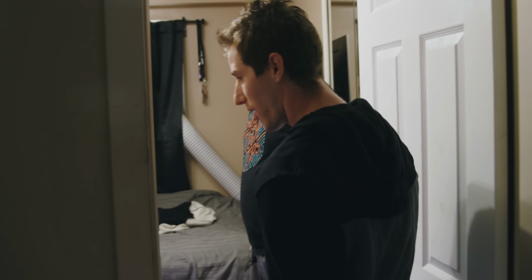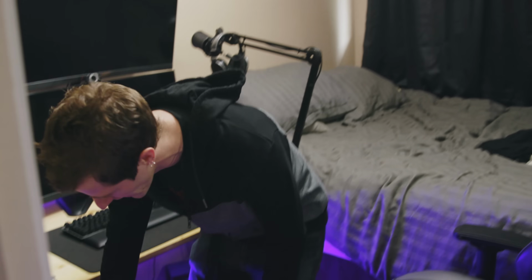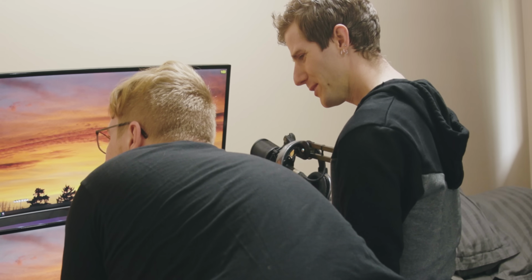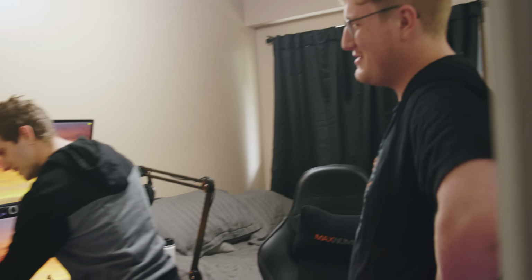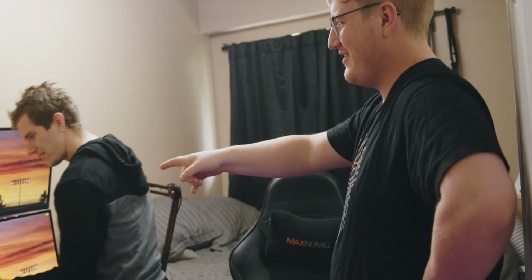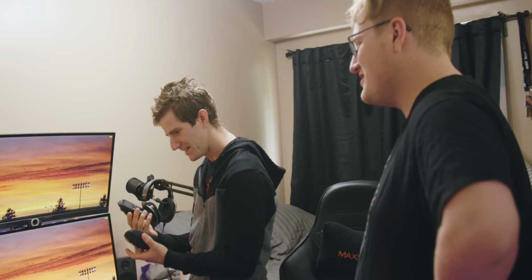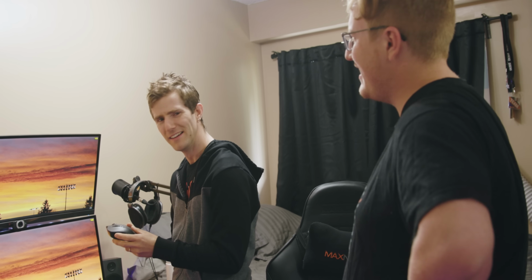I actually have not seen Jake's setup. There's some unusual things, like for example, this UPS that's definitely from the office. Why do you have so many wireless mice? I like to switch it up sometimes. That's a G305. You've got a G Pro wireless. You already have the king of gaming mice. I like the G305, and then the G403 is just kind of nostalgia, you know?